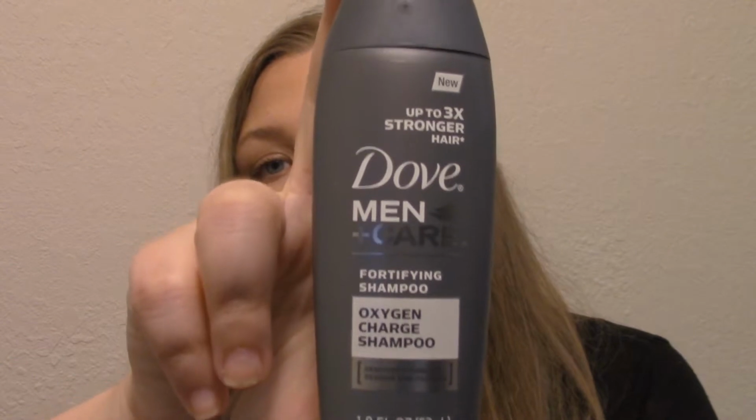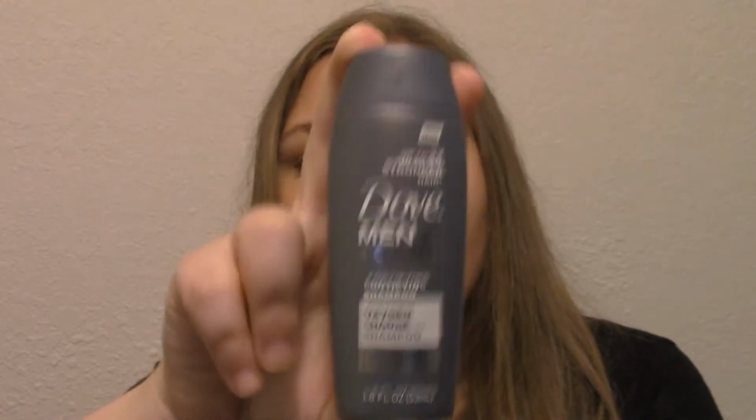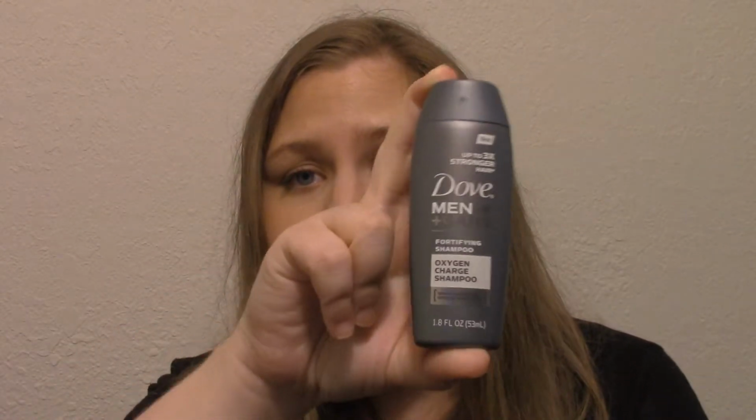The next thing is a Dove Men+Care Fortifying Shampoo, Oxygen Charge Shampoo. So definitely my husband will use this. He doesn't typically like sample size of things, but this is a really good size sample, so I think he will enjoy that. If not, definitely take it when you go traveling somewhere, because that's a perfect size for traveling.